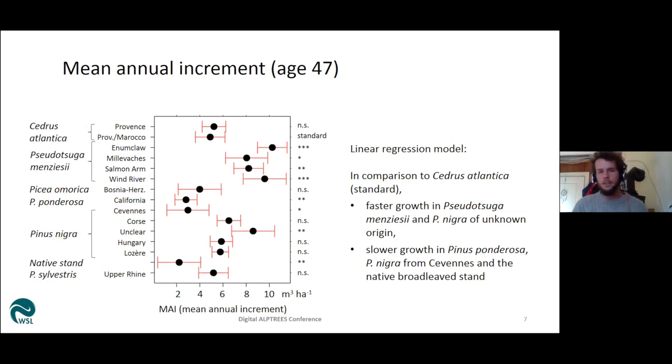And then, not very surprisingly, the Douglas fir provenances show by far the highest increments, together with one black pine provenance, which unfortunately we don't know the provenance of. So the reconstruction of the provenance of this black pine plot was unfortunately not possible anymore.